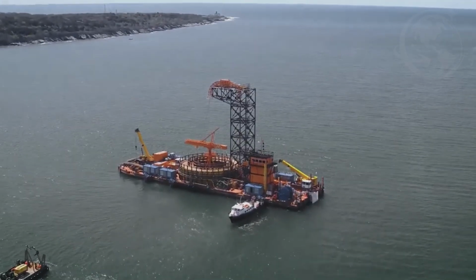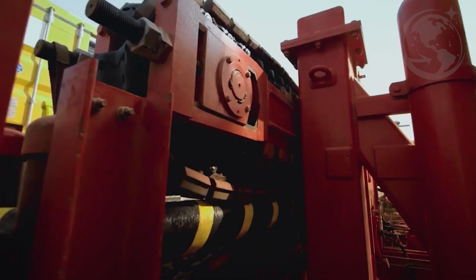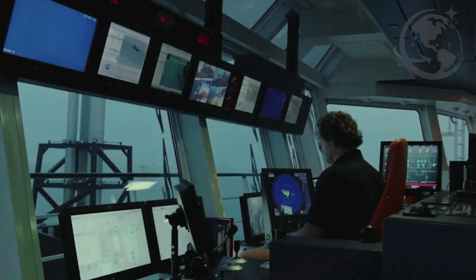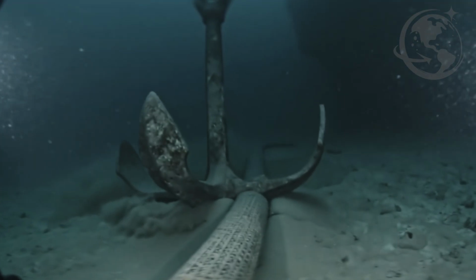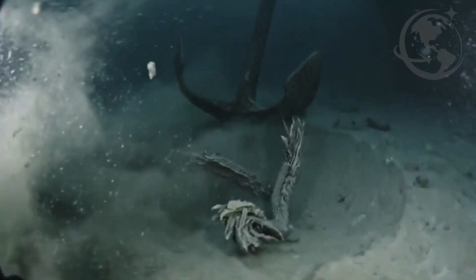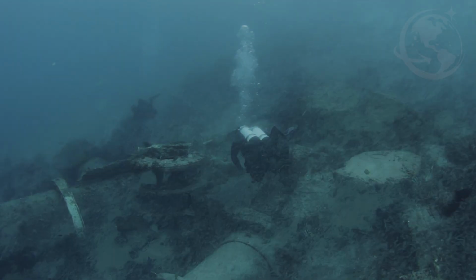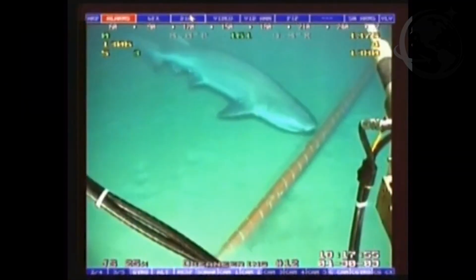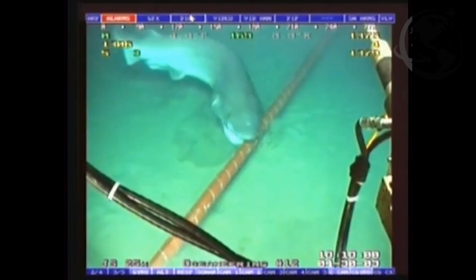So let's say you ignore the cost. You get the permits. You don't care about speed. There's still one problem. How do you fix them? These cables break all the time, about 200 times every year. Most of the time, it's not sabotage, it's accidents, ship anchors, fishing nets. But sometimes, the ocean itself is enough. Underwater landslides can snap cables instantly, and occasionally, something stranger. Sharks have been caught on camera biting the cable, not attacking the internet, but reacting to signals that resemble something alive.